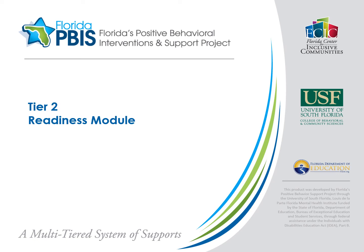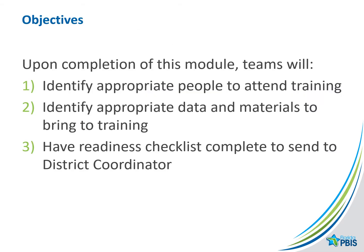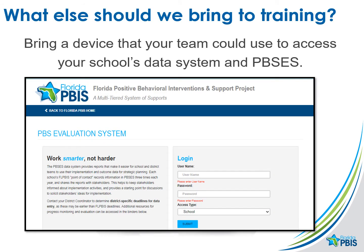Welcome to the Tier 2 Readiness module for teams that will be going through our Tier 2 systems training with Florida PBS. The purpose of this module is to help teams feel prepared, that they know what people are appropriate to attend the training, what data they need to bring and other materials, and that they feel comfortable completing the readiness checklist that you probably have a copy of, given by your district coordinator.